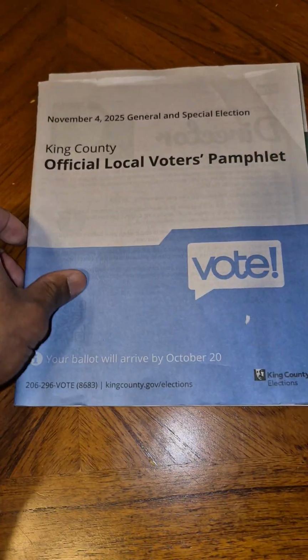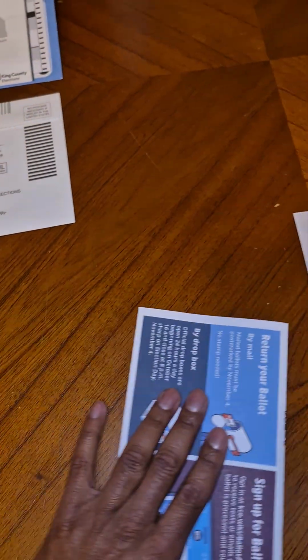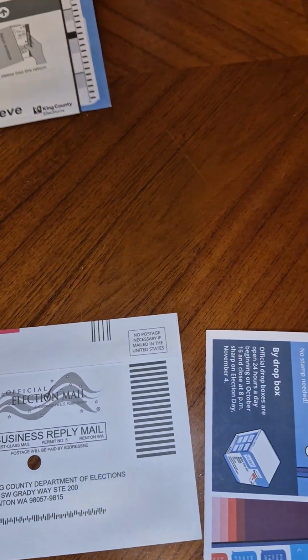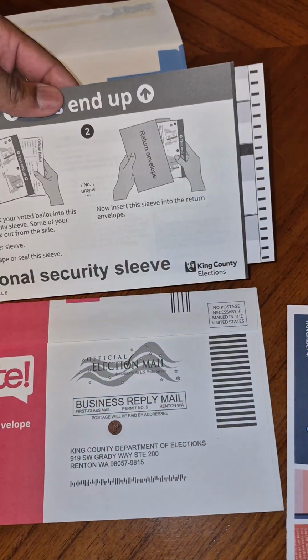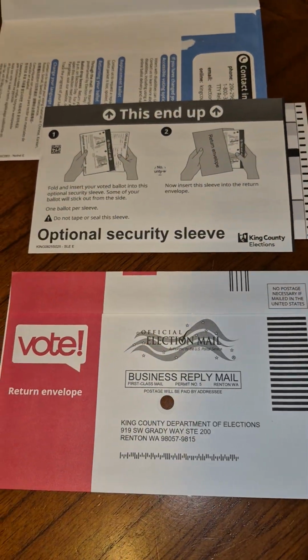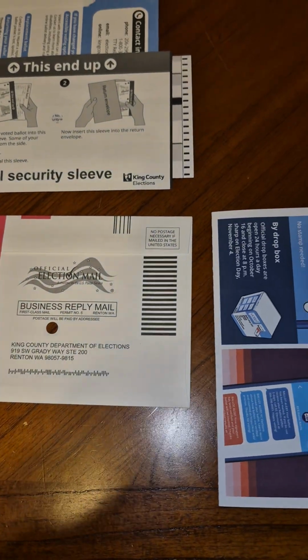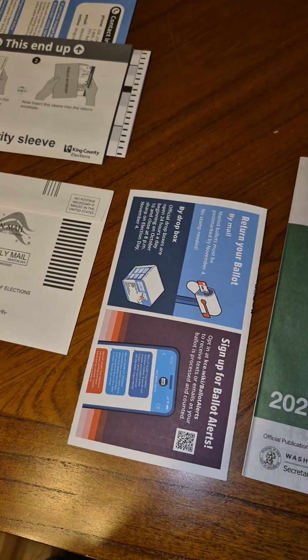So again, local, state for Washington. Get your return envelope, get your ballot, get your little privacy envelope, security envelope, whatever it calls it. But go vote. Do that. It's important. Exercise your rights.